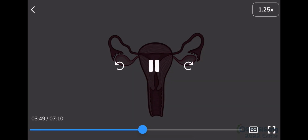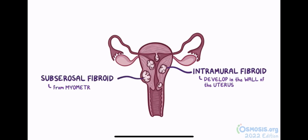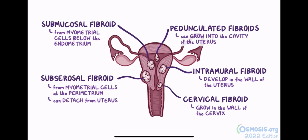Fibroids can be described based on where they're located in the uterus. The most common type are intramural fibroids, and they develop within the walls of the uterus. Subserosal fibroids come from myometrial cells at the perimetrium, and they actually detach from the uterus and get their blood supply from another nearby organ. Submucosal fibroids come from myometrial cells just below the endometrium, and they can grow into the cavity of the uterus and change its shape. When that happens, they're called pedunculated fibroids. Lastly, cervical fibroids grow in the wall of the cervix.